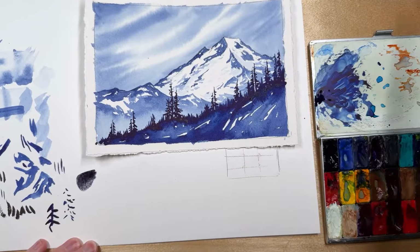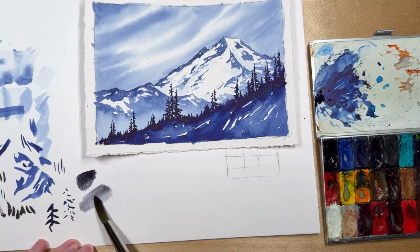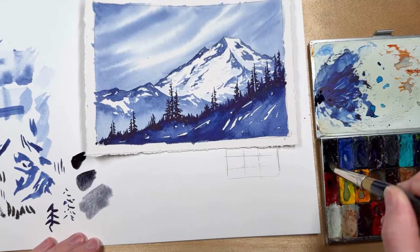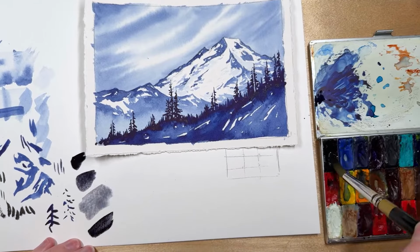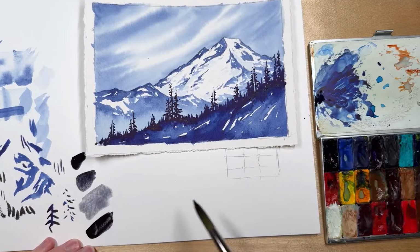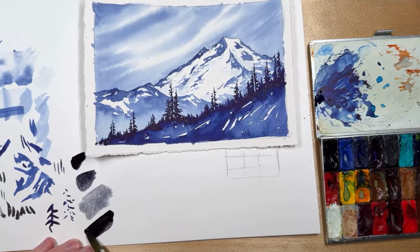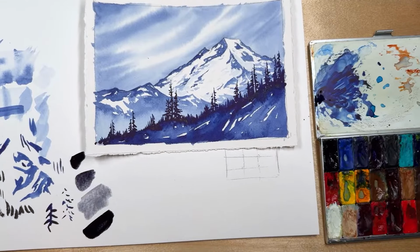What I love about this one is that it can go very, very light on its own. It can go even lighter than that. And it can also go exceptionally dark, to a true dark black. What's interesting is that Indanthrone is a single pigment color, and neutral tint is actually a combination of three different colors. It has a violet, a black, and a blue in there. But it really is a very mid-ground, lovely neutral gray.